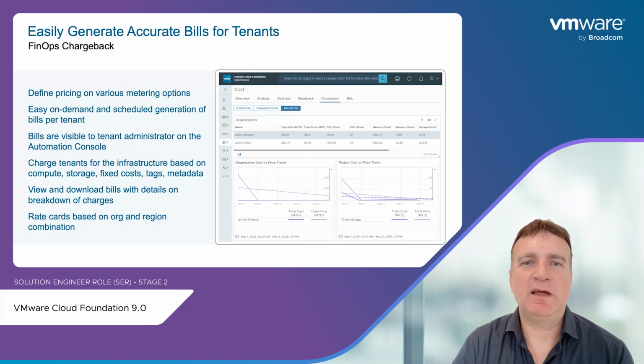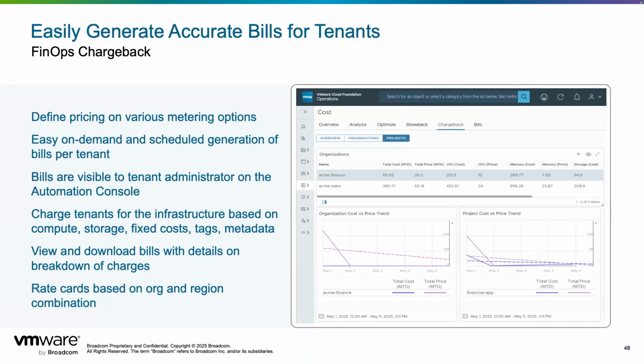Our customers regularly face the challenge of balancing operational efficiency and fairness when setting up chargeback and billing their customers. And without the proper tools in place, chargeback can be a very manual, time-consuming process that not only impacts operational efficiency, but can also lead to disputes with tenants who don't have the transparency they need to understand their bill. Chargeback in VCF alleviates these challenges with the following capabilities. Providers can define rate cards that calculate metering rates for compute, storage, and networking, as well as other agreed upon costs for any other org region combination.